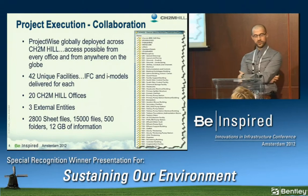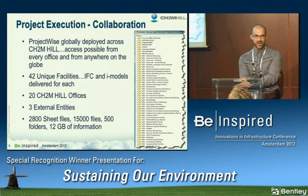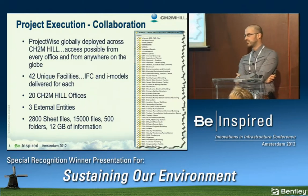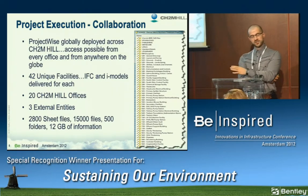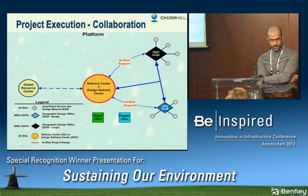As I said, 2,800 sheet files encompassing part of 15,000 files and that much information. So it was a tremendous endeavor to ensure that all offices, both internal and external, were all receiving the accurate and consistent data that they needed to have.